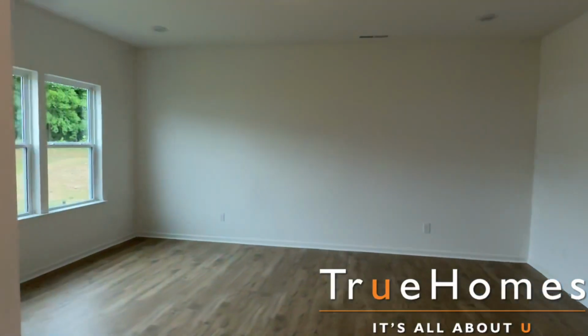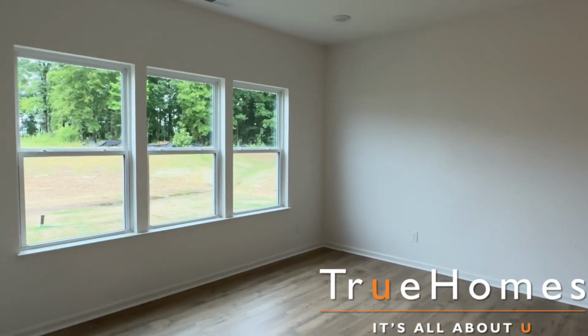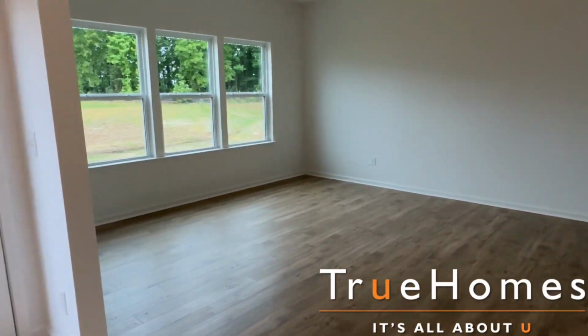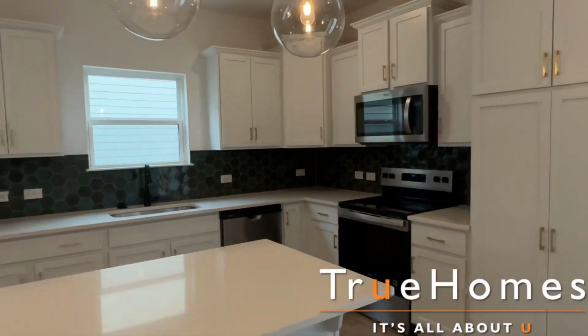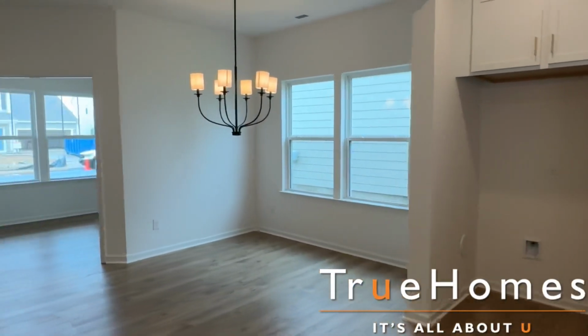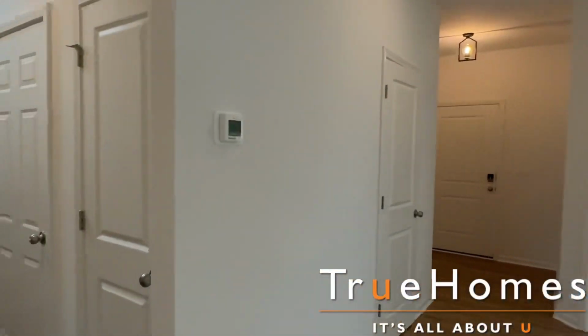I really love how this floor plan flows. The great room is connected to the kitchen is connected to the dining room, but you truly do have some separation between rooms. So it feels like an open floor plan without truly being an open concept plan where everything is just totally connected.